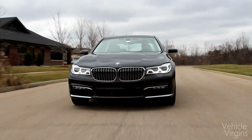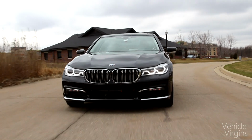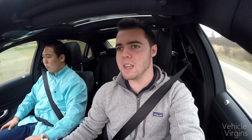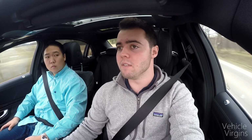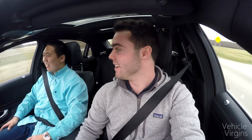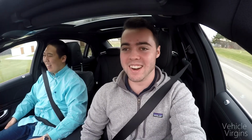And that doesn't eliminate the handling characteristics of this car. When you put it in sport mode, it handles just as good, if not maybe even a little better than the 7 Series. So it handles really well in sport mode. It does handle pretty well for a car this large. It also drifts like a monster. It does drift well in snow.